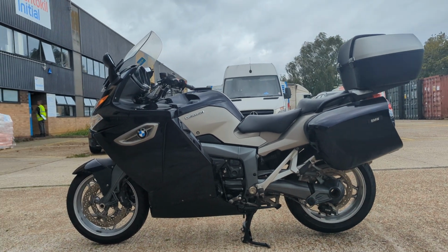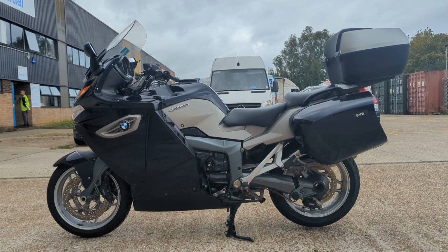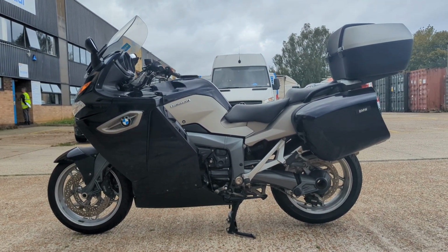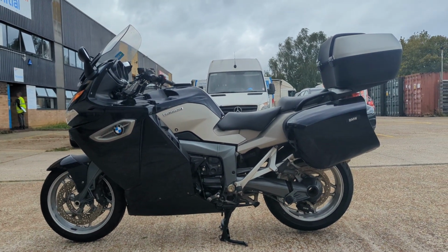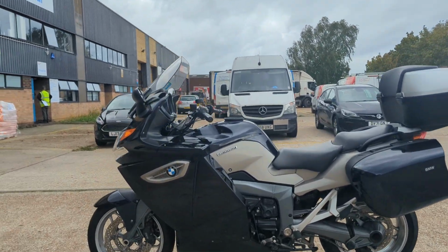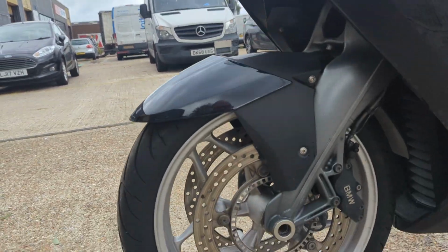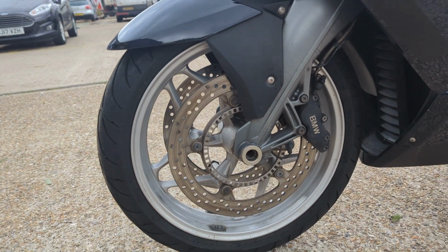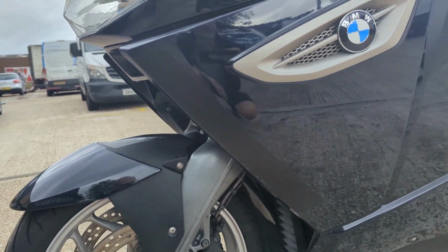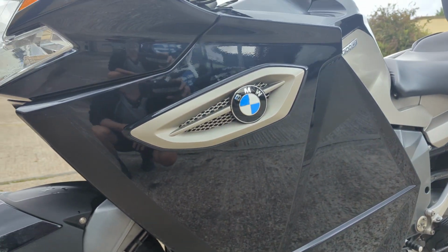Okay, K1300GT SE version, so heated seats, heated grips, cruise control, electronic suspension, traction control, so high spec bike. You get an awful lot for your money with these now. I've done a few tours on these, they're absolutely brilliant, I love them. Very economical, great engine, same as K1300S. Really easy to ride, you sit on the saddle all day.